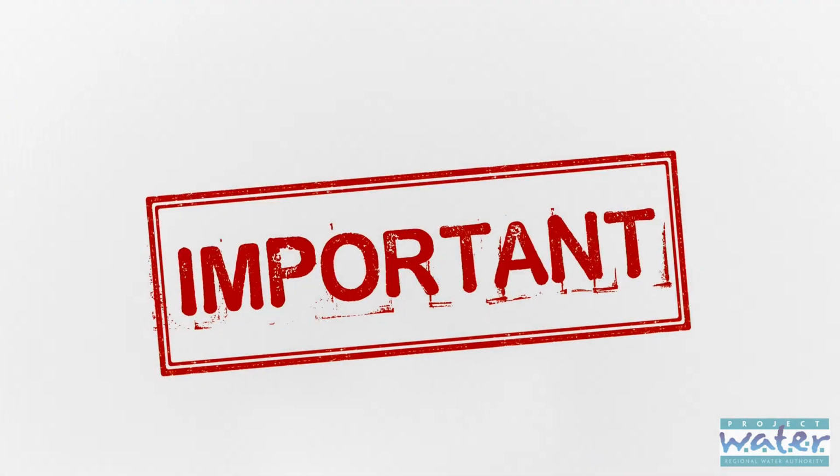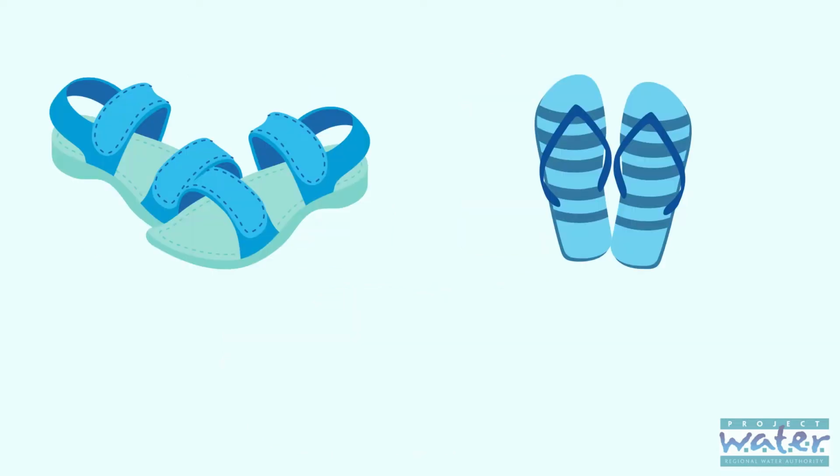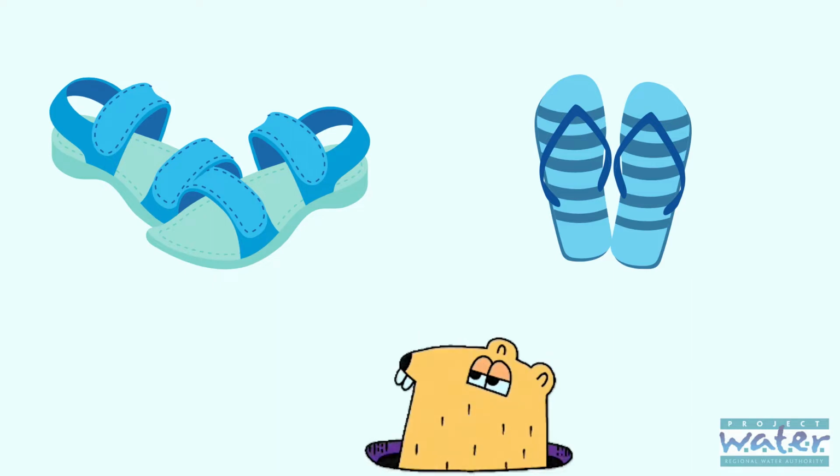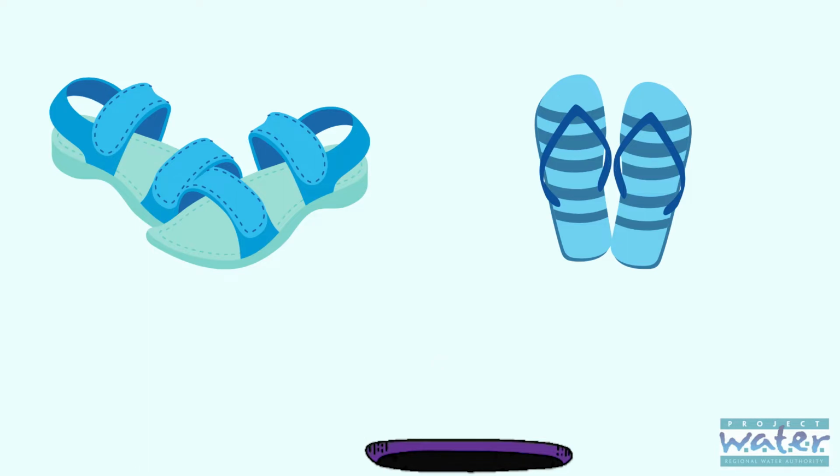Here are some important things you need to know for our field trip. You need to wear closed-toed shoes like boots or sneakers, and not ones that you're going to be upset if they get a little bit of dirt on them. No open-toed or slip-on shoes like flip-flops or sandals. Your shoes need to cover and protect your feet.